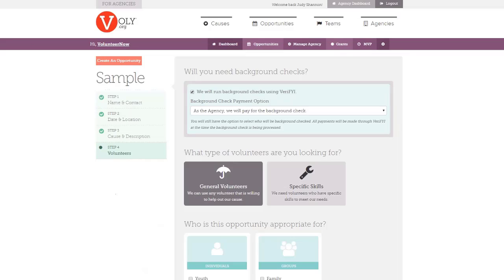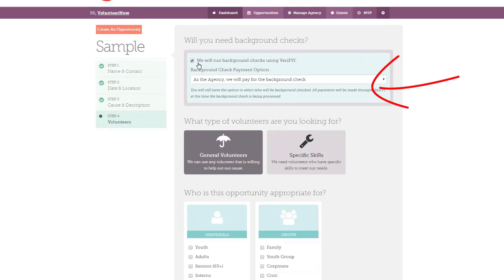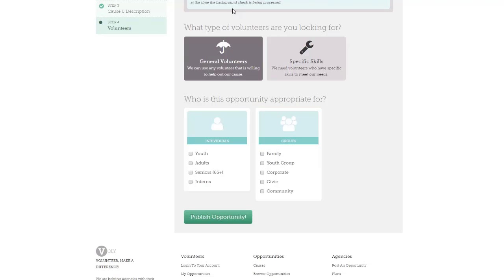Save and Continue takes you on to our final step in posting your volunteer opportunities. Will you need background checks? If you are going to be running your background checks through Verify, we are very close to having Verify available through volley.org. The next question is, what type of volunteers are you looking for?